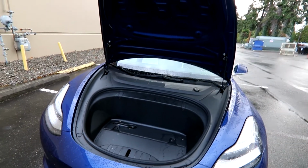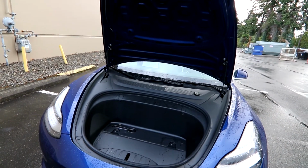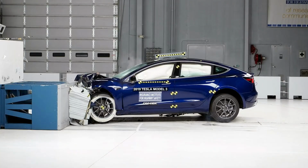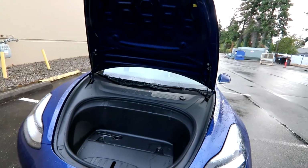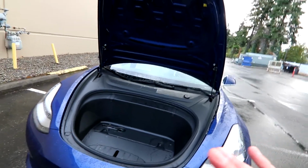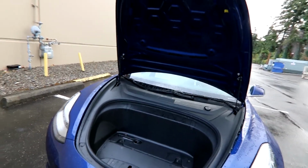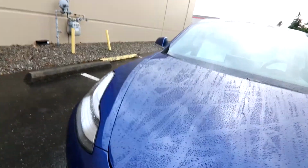Normally you'd have an engine here, so you have more space in the form of the frunk. It's also a safety feature because you have all this space to absorb crash energy in a frontal collision. You have a crumple zone 60% larger than a car with an engine in the front. In certain circumstances, in a bad accident, the engine can get pushed inside the passenger compartment. So not having an engine, having this space here, is another safety feature, as well as great functionality because you have more cargo space.